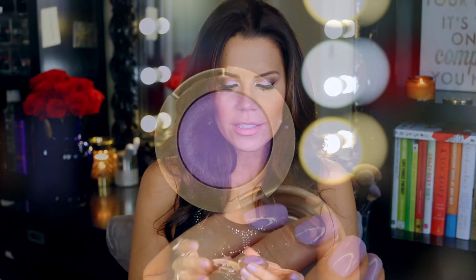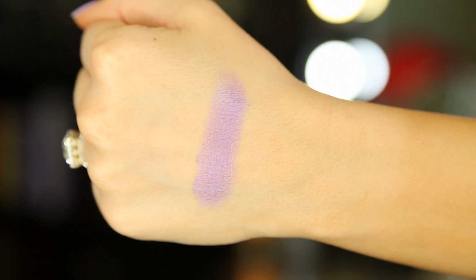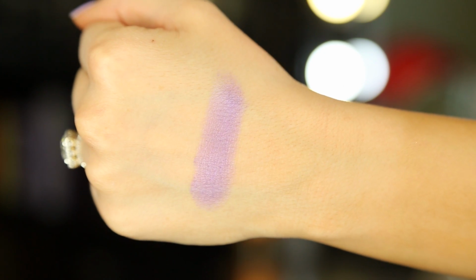This is from Milani, and it has a little bit of a sheen. It's not matte. It's very similar to Wisteria, but with that sheen. And I like these. Bella Eyes Gel Powder Eyeshadow, and this is in Bella Violet. And I'll show you. Here, I'll swatch Wisteria next to it too, so you can see. I find the only difference in these two is the fact that one is a little bit shimmery and this one is more matte.